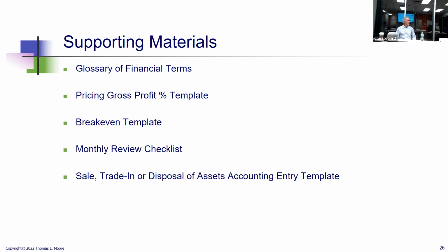And then the worksheets or the templates, the break-even template, the gross pricing template, are Excel spreadsheets that Tom Moore put together. And they are very helpful. Tom does a great job of explaining them. And if you decided you wanted some more time to work with somebody on it, I would do it, or maybe have Tom do it and just walk you through it. So they are really helpful.